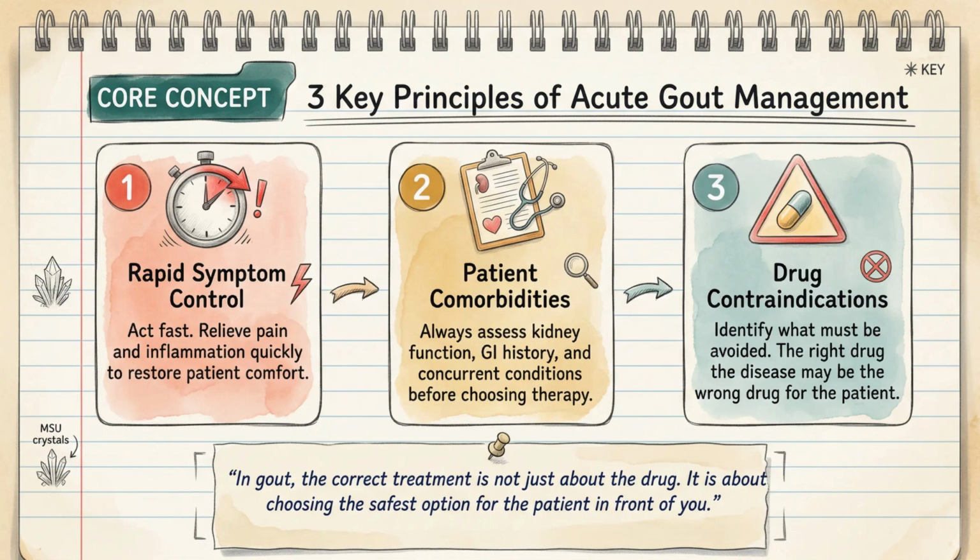Principle 2. Patient comorbidities. Does the patient have kidney disease, heart failure? Are they pregnant? These factors completely change which drug is safe. Principle 3. Drug contraindications. What other medications is the patient on? What organ systems are at risk? Remember this phrase: in gout, the correct treatment is not just about the drug, it's about choosing the safest option for the patient in front of you.